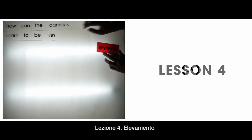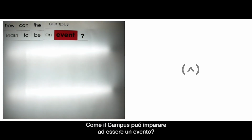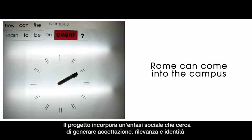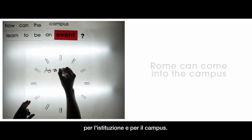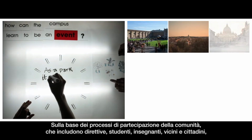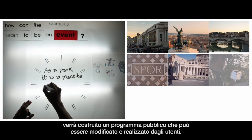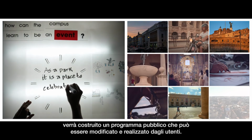Lesson 4. Exponentiation. How can the campus learn to be an event? The project incorporates a social emphasis that seeks to generate acceptance, relevance, and identity for the institution and for the campus. Based on the processes of community participation, which includes directives, students, teachers, neighbors, and citizens, a public program that can be modified and designed by its users will be constructed.